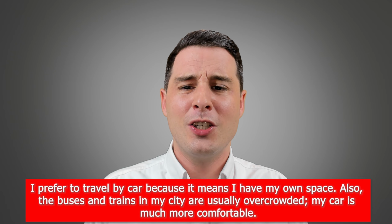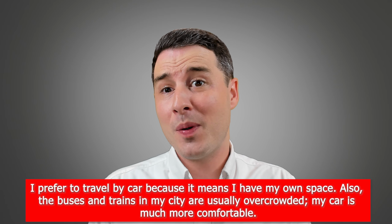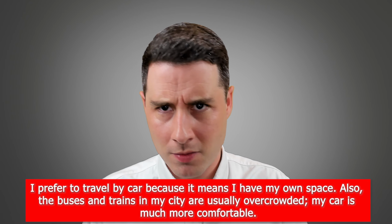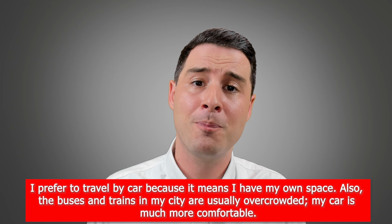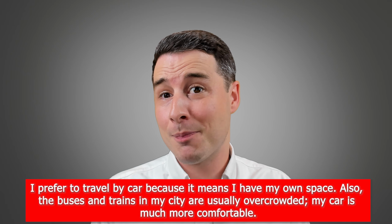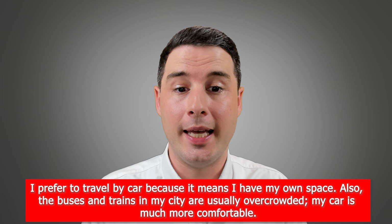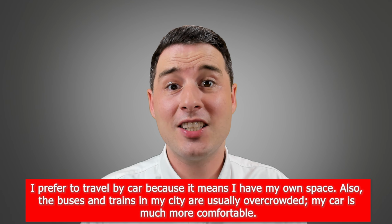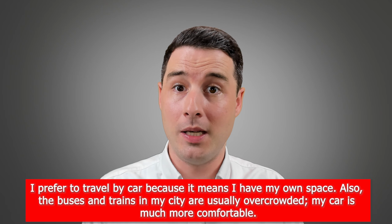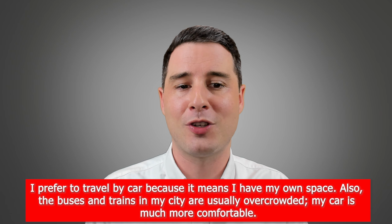So it's just showing off a bit of extra vocabulary, a bit of extra pronunciation skills where we're showing that we can put an S on the end of plural nouns, buses and trains. These are things that the examiner will be listening for. Also, we're keeping the focus on present simple. We're showing that we understand it's about our habit or our routine. So you can see the word usually and a nice adjective there to describe the buses and the trains. Overcrowded, which means there's a lot of people, often too many people on these types of transport.